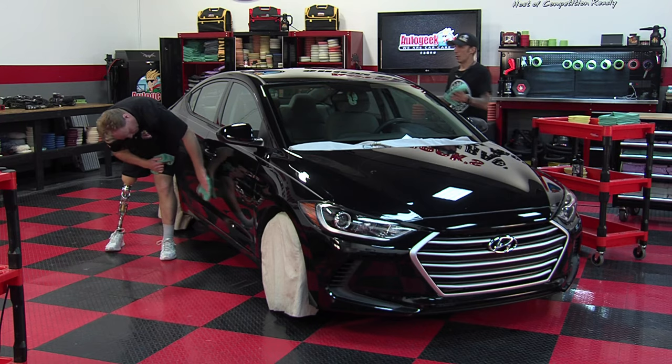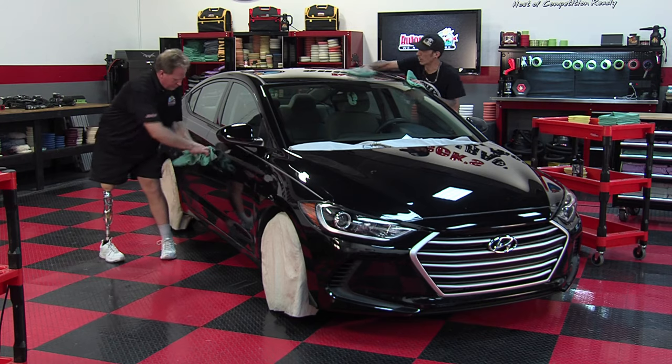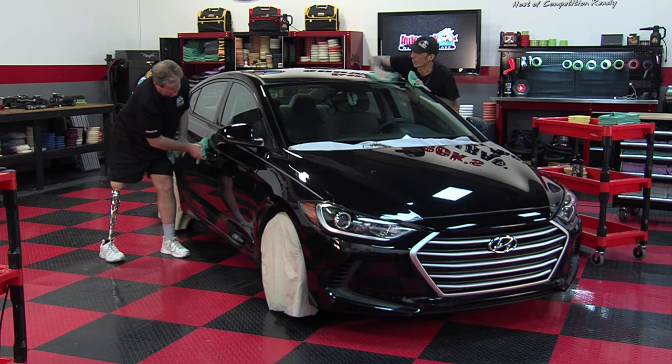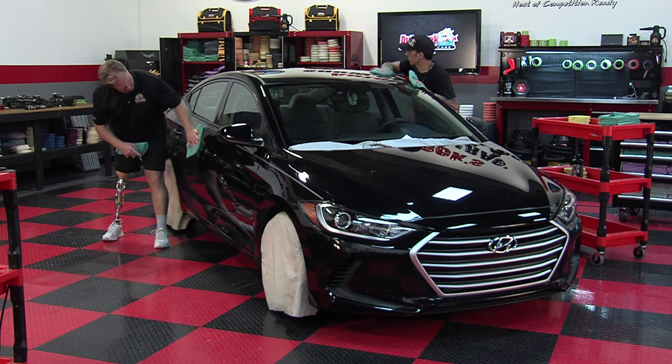Man, that wax wipes off easy. I like the way that you can feather the trigger. Yeah, they did a lot of good engineering on there. That was kind of nice.